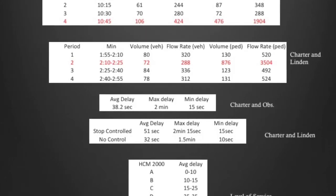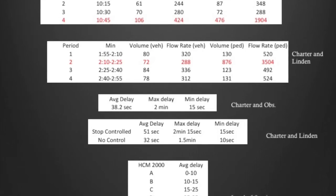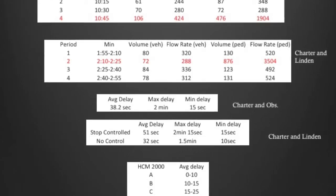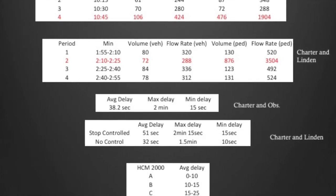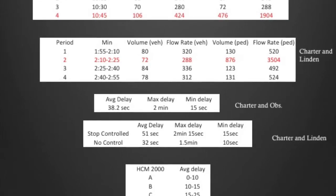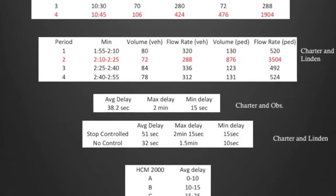At both intersections, we saw extremely low peak hour factors for pedestrian flow. This means very high pedestrian flows over short periods of time. This causes the large vehicle delays that were directly measured. The average vehicle delay at Charter and Observatory was 38.2 seconds. The delay at Charter and Linden with no control was 32 seconds, whereas the stop-controlled portion was 51 seconds. The delays corresponded to a level of service E for both intersections, which is unsatisfactory.